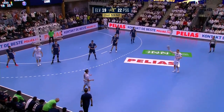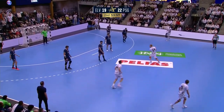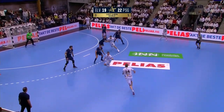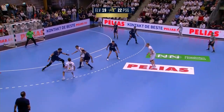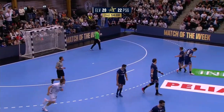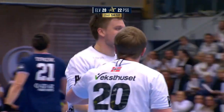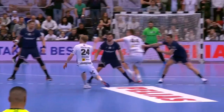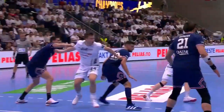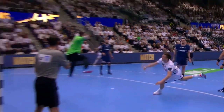With just over 16 minutes left in this contest, they have an opportunity. Line switch, it's all stop. Grundahl to Johansson, back to Grundahl, into the line, picked up by Solstad, and that's it. Two-goal game, Elverum 20, PSG 22. Now just when it looked like PSG were taking full control of this game, Elverum find a way to claw their way back into the contest.